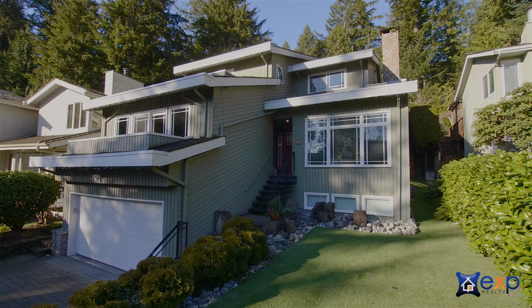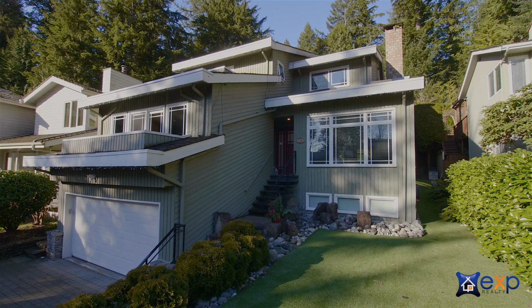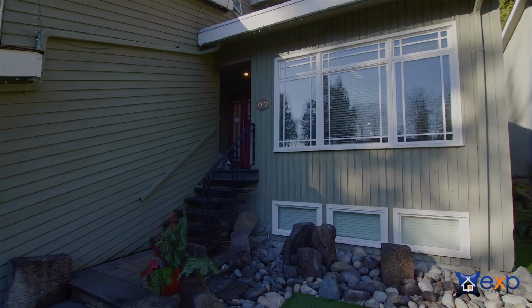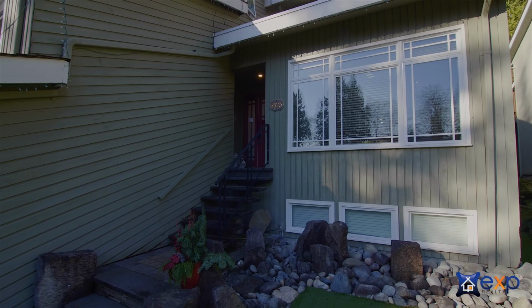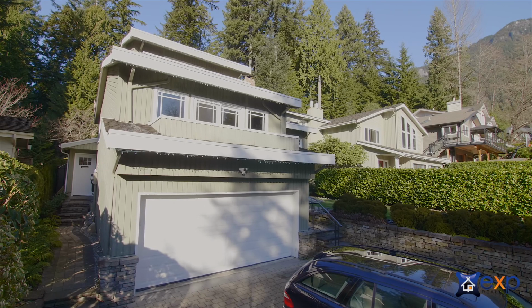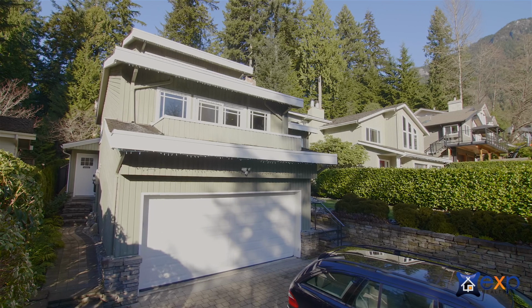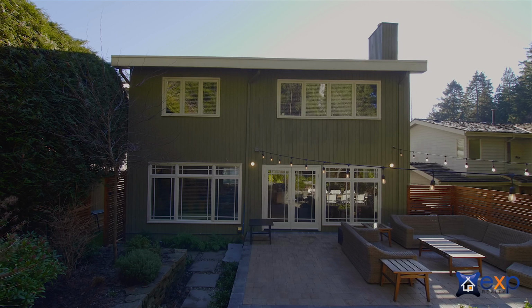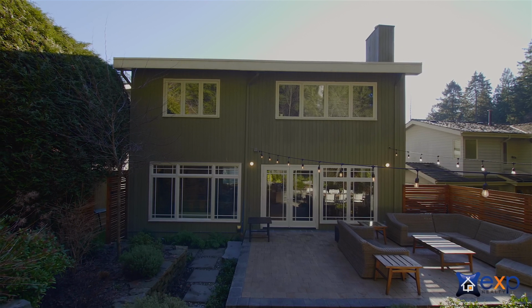This home, through its renovation, also has all new windows, doors, Hunter Douglas blinds, an air conditioning unit, and a variety of things that you really have to see in order to experience the quality of this executive home.